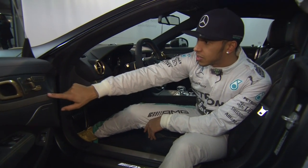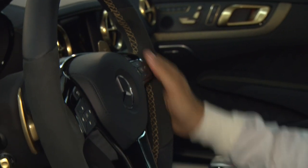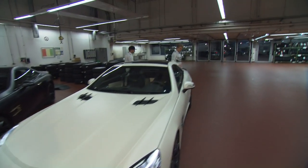This is really really nice. I think since seeing this, now I really want to do one of my own personal cars like this. Wow.